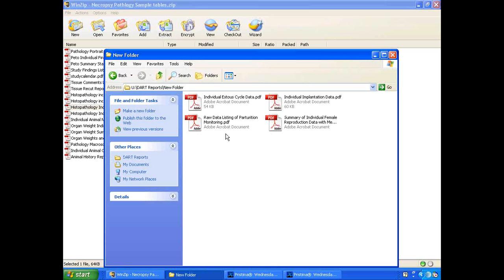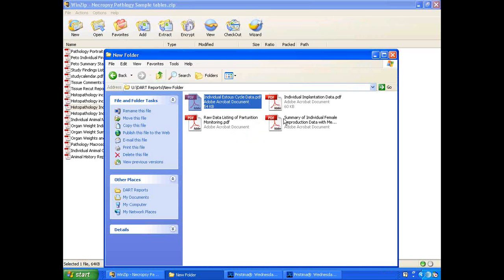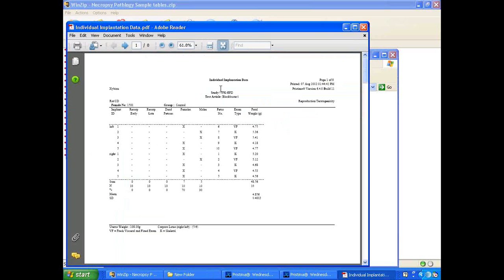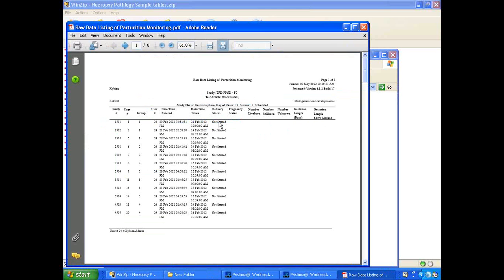And then we do have a complete repro system. It's the same module that I showed you for the animal room. It's just repro measurement. So we have individual estrus cycle, estrus staging, we have parturition, we have C-section, fetal pathology, skeletals, viscerals, just some examples of individual implantation data, and we have supporting reports for all of these various data collections.